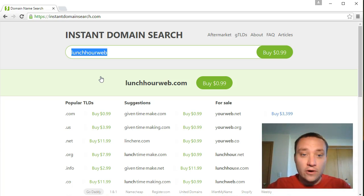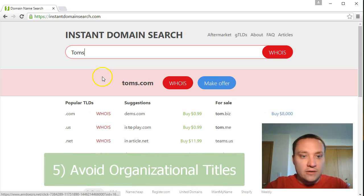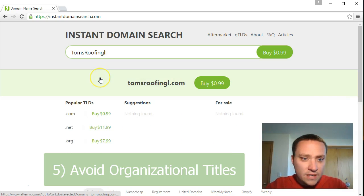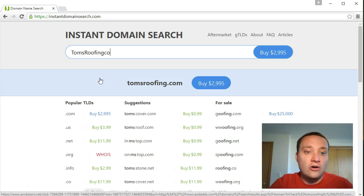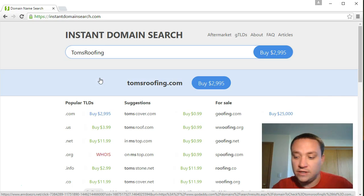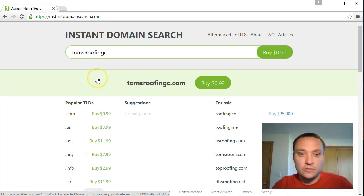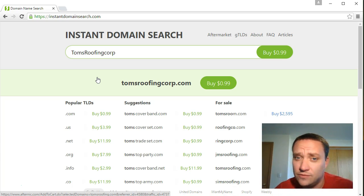Next. If you already have an established business, I'd probably avoid using any organizational names. So for example, let's just say you are Tom's Roofing, LLC. I would avoid using that. The reason is, it's just, again, harder to let people know. So Tom's Roofing Company, Tom's Roofing Co., Tom's Roofing Org, Tom's Roofing Corp. However you have your business set up, I'd avoid using those parts, your business organizational name, in your domain name. Again, it's just easier to remember Tom's Roofing as opposed to Tom's Roofing LLC.